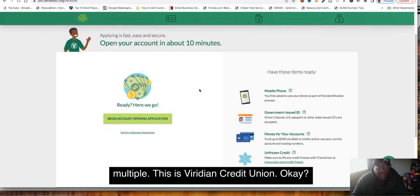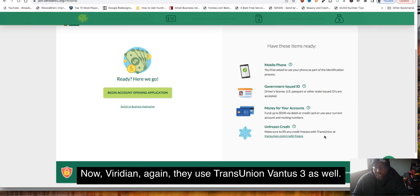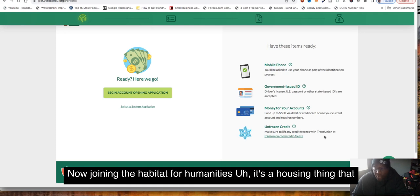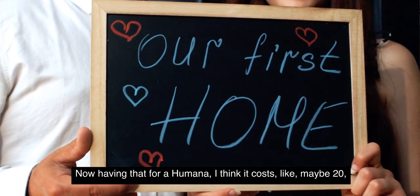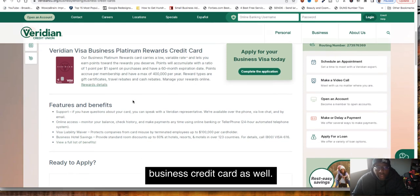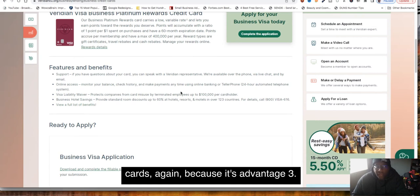Now, there's another credit union I want to give you. This is Veridian Credit Union. Again, they use TransUnion Vantage 3 as well. They're non-geo restricted. You join them through Habitat for Humanity, which is a housing organization that Jimmy Carter was a big supporter of. I think it costs maybe $25. But once you join, you're able to apply for their business credit card as well. So they offer business credit cards, again, because it's Vantage 3.